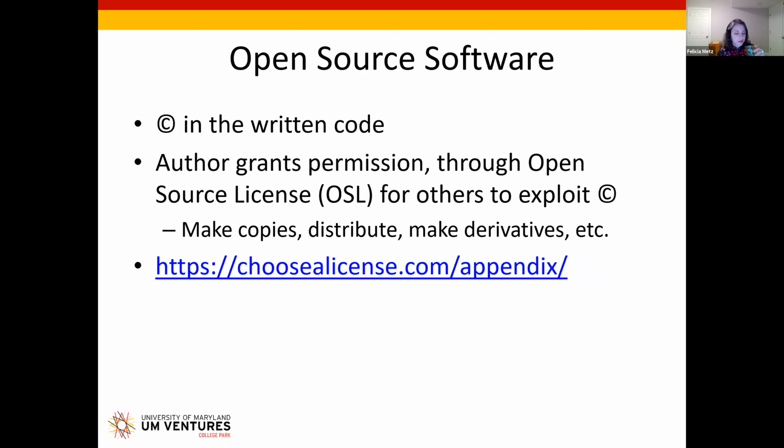Open source software. So open source software, an open source license is a type of language available for copyrighted works where the copyright holder, the author, is saying, I'm still saying I have the copyright in this, but I'm releasing it, licensing it under very generous terms. There's a variety of different licenses. Most open source licenses let others exploit copyright without having to pay any license fee back. You can make copies, make derivative works, distribute.